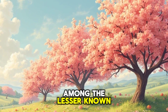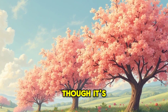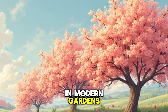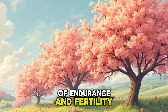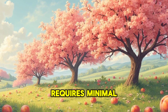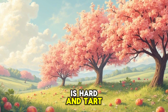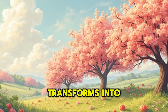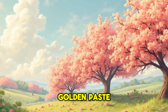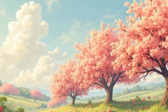Among the lesser-known but equally remarkable survivors is the quince tree. Though it's often overlooked in modern gardens, quince is a symbol of endurance and fertility. It thrives in a range of climates and requires minimal care. The fruit, when raw, is hard and tart, but once cooked, it transforms into a fragrant, golden paste perfect for preserves, jellies, and savory dishes.